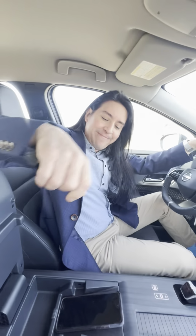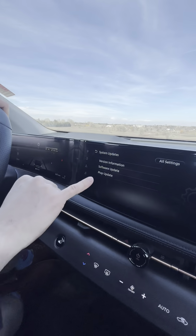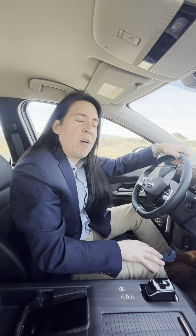The Nissan Ariya has some very great technology features, like wireless charging and over-the-air system updates. We can update anything from software to our maps without going to the dealership. We can do it right at our house. Not only do I feel very safe inside the Ariya with the standard 10 airbags, but it's super quiet in here and it's very enjoyable on long drives.